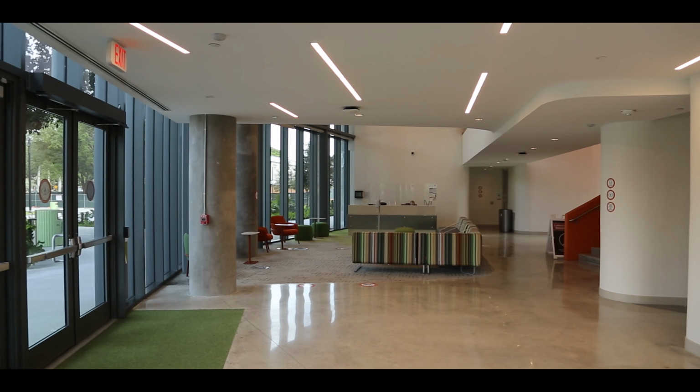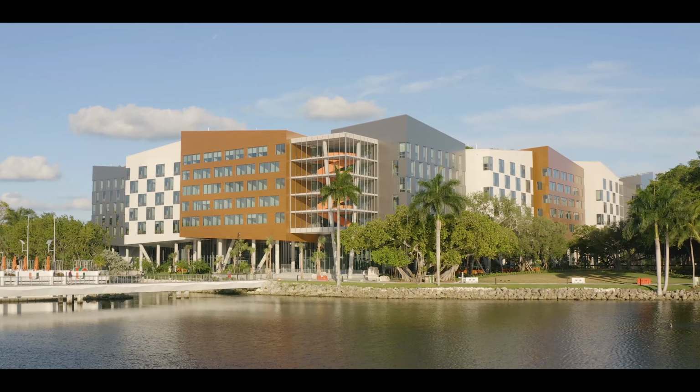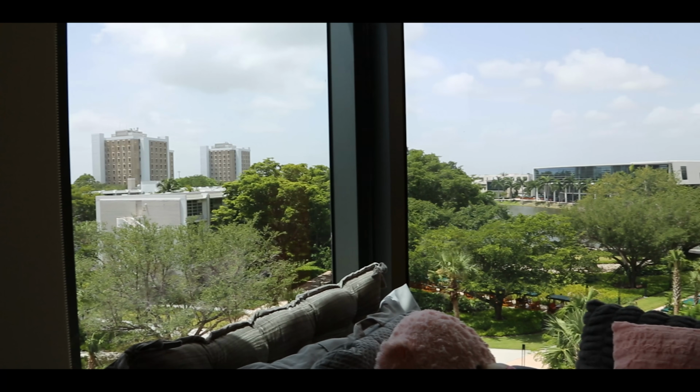The first floor also has lots of retail and event spaces. There's a UPS store, an all-day breakfast spot because who doesn't love waffles, an auditorium, a multi-use pavilion space, and expo center, so there's a lot of places for student orgs to put on events. And of course, as the name suggests, it's right on Lake Osceola, so you have to check out this view.